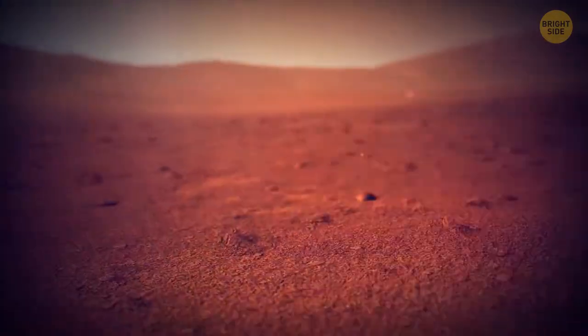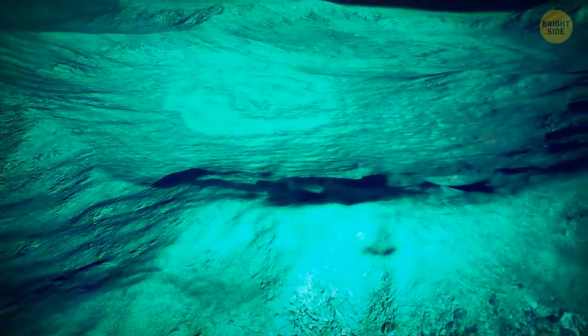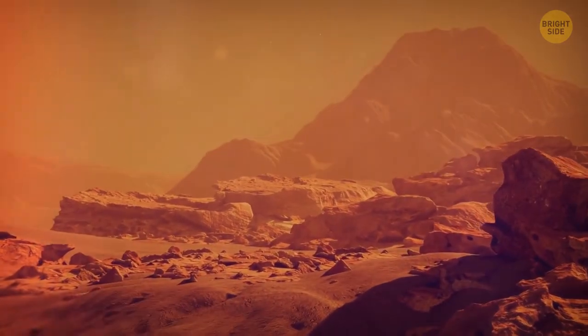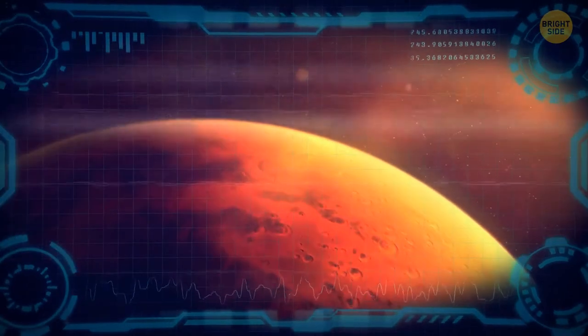But some things do change. For example, some dunes get covered with frost. Here, the main dune has a series of dark patterns. It may be because frost comes and goes, depending on the season. Mars has four seasons, just like Earth, but they're twice as long as ours. It's because Mars needs around 2 Earth years to orbit the Sun.